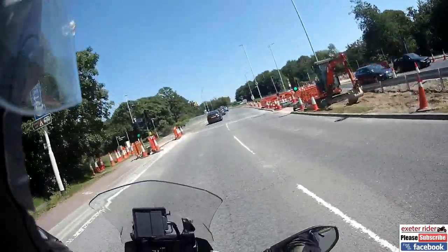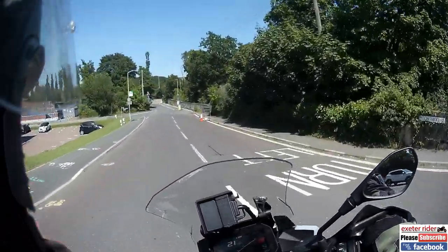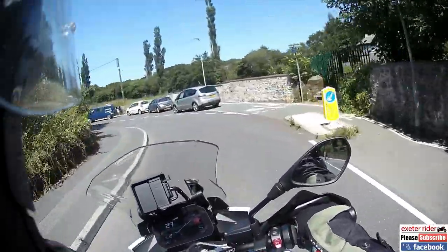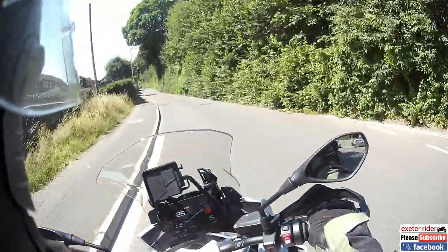It's definitely a bike I don't want to take back, though. Real pleasure to ride this was. Gonna miss it when it's gone.